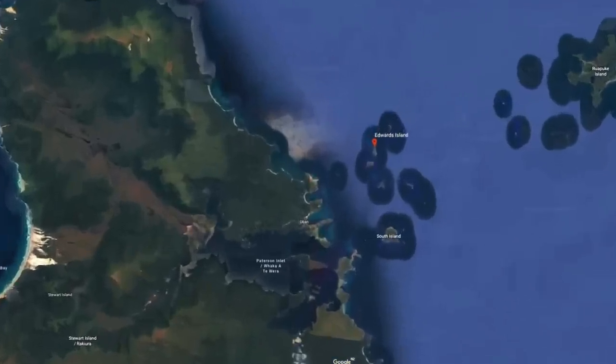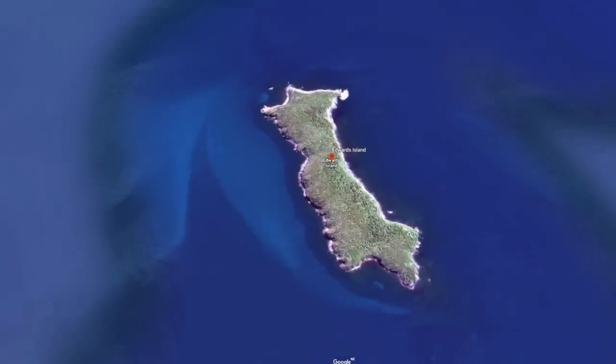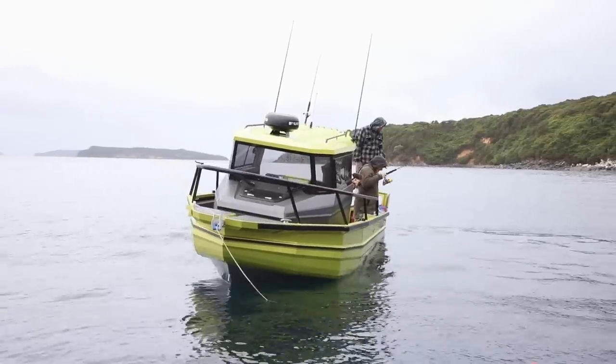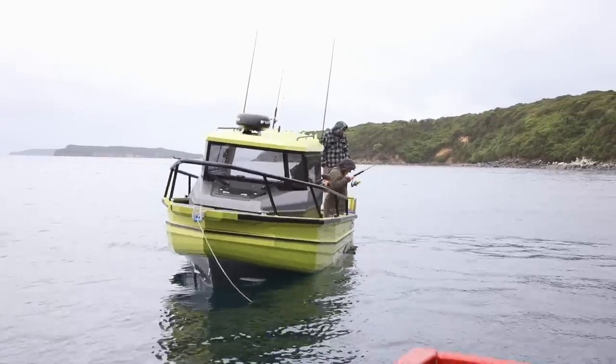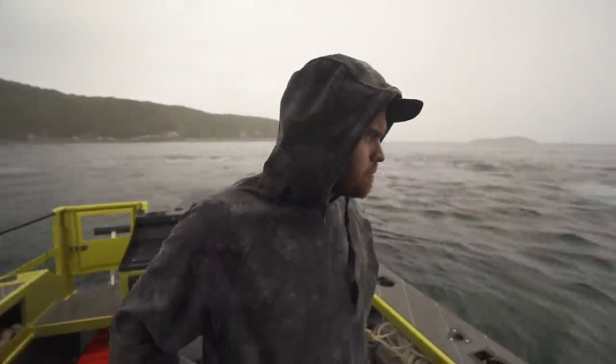We're at a place called Edwards Island, which is just off Stewart Island. We're just going to drop anchor here and hope to catch a cod for dinner. And then our cameraman Sam's going to jump in and catch some pāua for us. He's got some nice cream pāua for dinner as well.